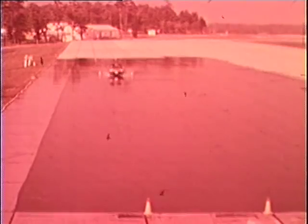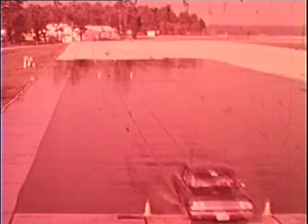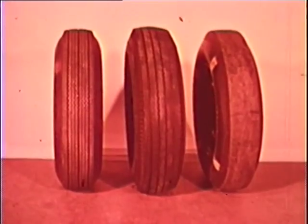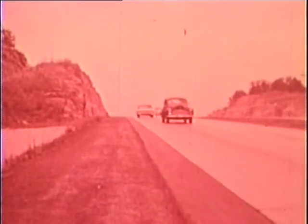There are many factors that influence your ability to control a car on a wet surface. The texture of the pavement, the depth of the water, the inflation of the tires, whether they are smooth or have good deep treads, or a film of oil, dust, or dirt that is not washed off the pavement. These factors, in combination with the higher speeds of today, can and do cause skids and accidents.